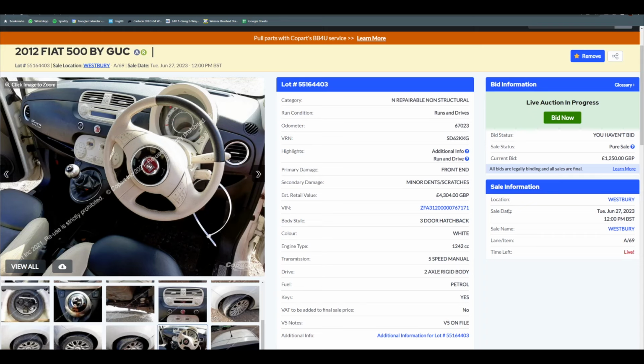So it's in Westbury. The auction starts in about 10 minutes' time, but it's due to go through, I think, about 69 cars or so. It's at 12:50. Now, a 12 plate Lounge is probably selling for around 3.5. So might get a bit more, but we'll see. We're gonna just keep an eye on this one.